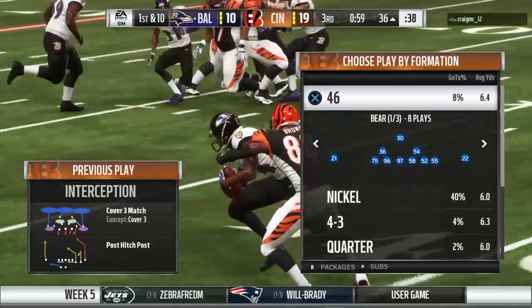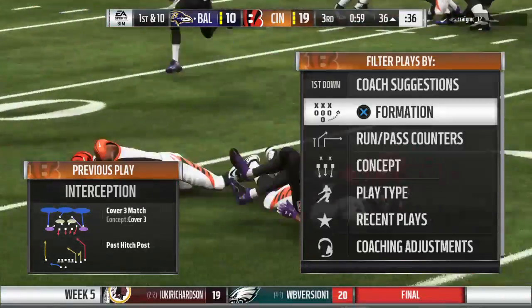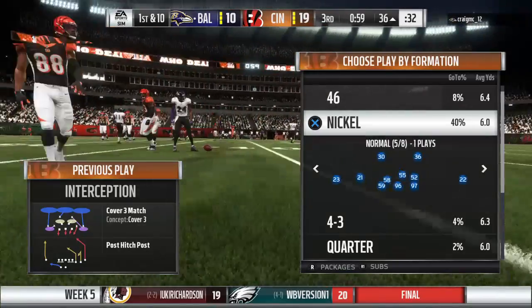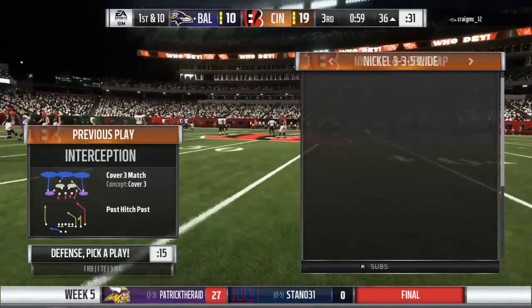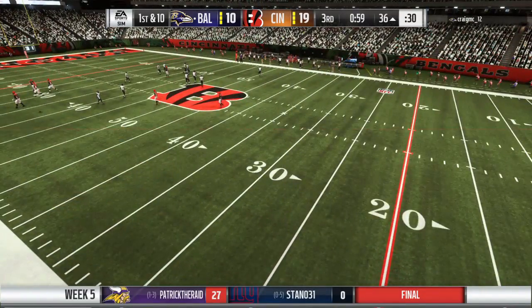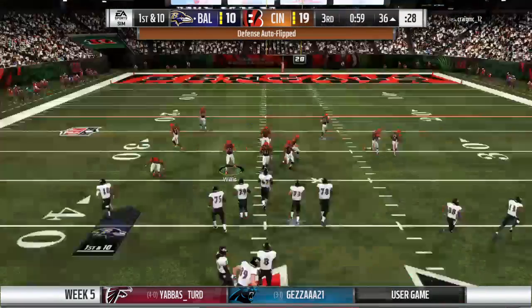Well, this is simply a great read by a defensive back. It's 3rd and 10, so he sits right on where the yard-to-gain marker is, knows it's going to be a route around that distance, makes his read, breaks on the football, and makes a terrific play. So from the 36 now, 1st and 10.